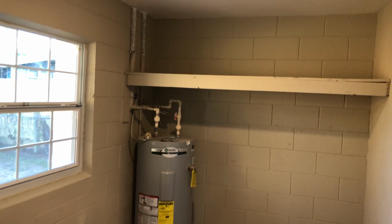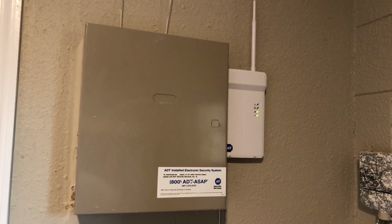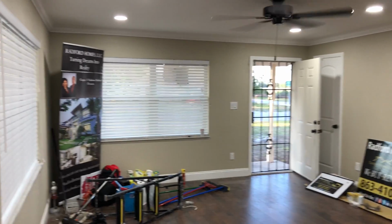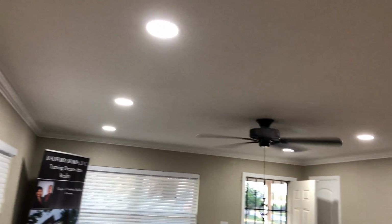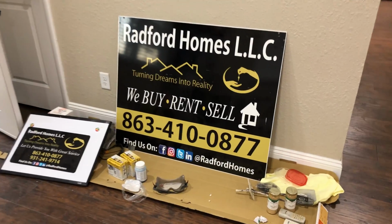In here, you got hot water heater, you got storage, you got brand new up to code and permitted electrical box. You have ADT alarm system that goes straight to the police station and sounds the siren very, very loud. You have hardwood floors throughout. As you can see, we're still working. You have knockdown texture on all the walls. You have crown molding, LED lighting, new ceiling fan, new blinds throughout the entire home. You can reach us at 863-410-0877. You have a whole hallway going down that way.